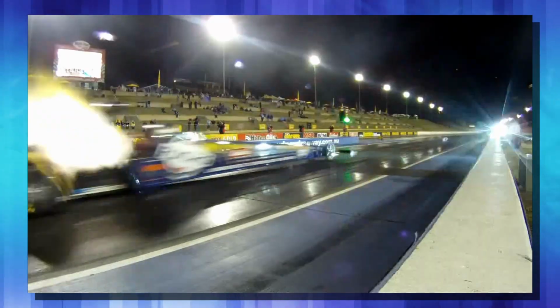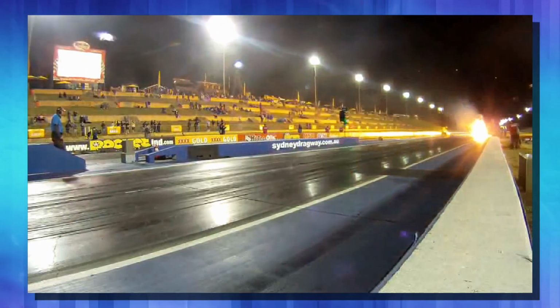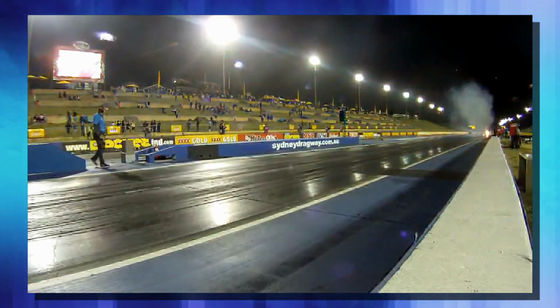This is the pinnacle of motor performance. Basically, these drivers are sitting on a bomb and seeing how fast they can get it down a track. And that's where an Australian company comes in. Top EV Racing wants to challenge these big boys at their own game with electricity.